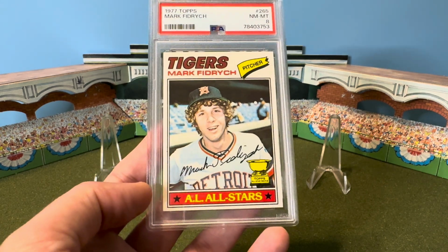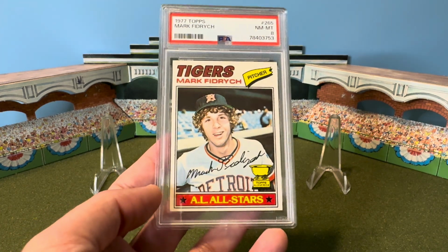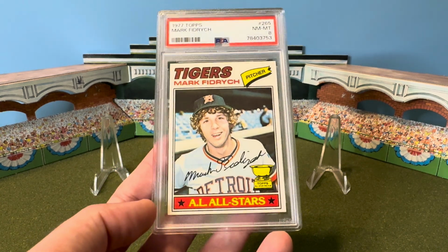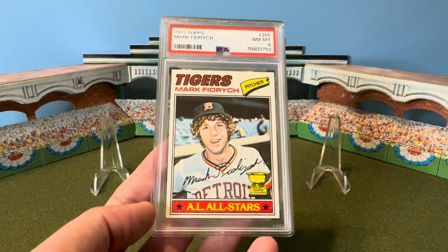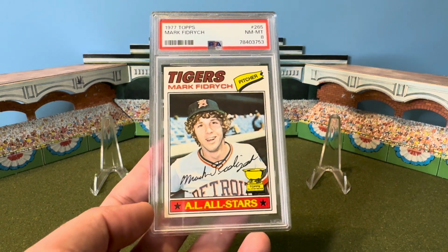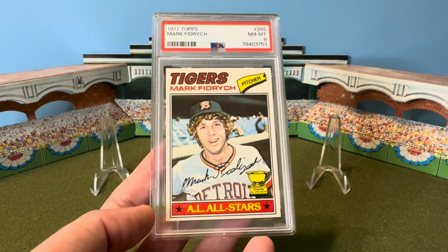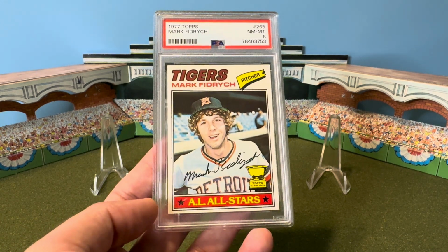Super classic, just young, fresh-faced, smiling kid, happy to be in the big leagues. This card just kind of epitomizes that kind of thing for me. Just the hope and the greatness of baseball, and it being a boys' game, and having someone come up and just dominate immediately, have a really interesting personality that people fall in love with. That was Mark the Bird Fidrich.